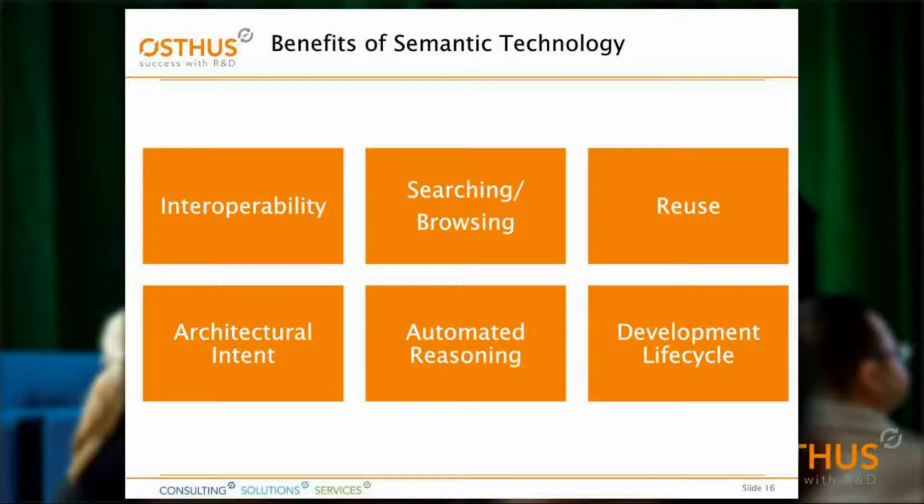So the benefits of semantic technology that we see are that you get interoperability, you get improved searching and browsing, you get better reuse of your data from your models, and you can also go find ones that exist out on the web. You can also capture architectural intent. So unlike database schemas, where the intent of the schema is often buried in the schema, here you supply definitions, you can write down annotations, you can see who built this thing and when they built it. They can put a whole bunch of comments in about why they structured it this way.